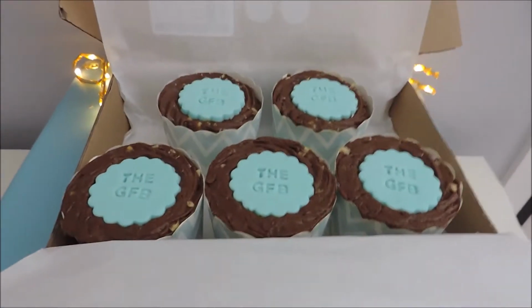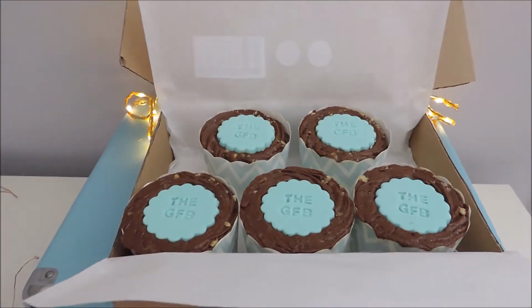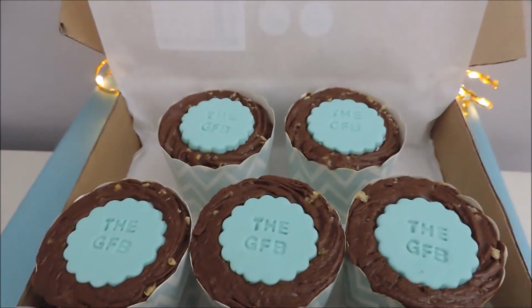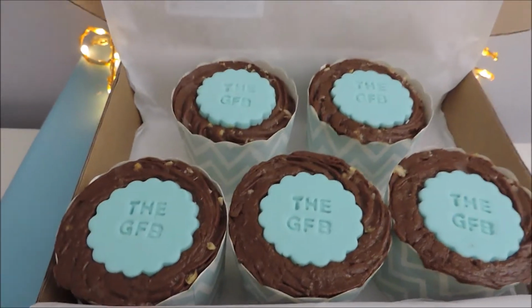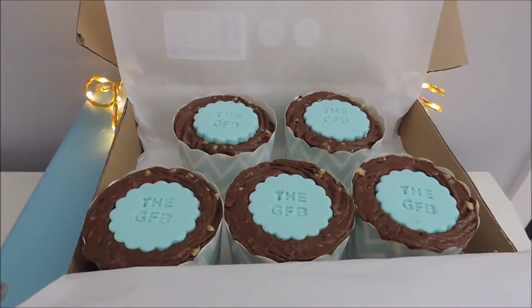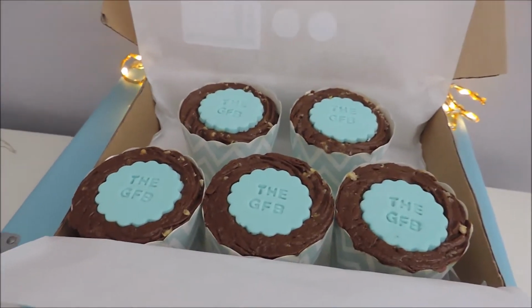Then here are the chocolate honeycomb cupcakes. Just to clarify, you get 6 in a box, not 5, but I've eaten 1, so that is why there is only 5 in my box now. But yes, you get 6 cupcakes, and with the cake slices you get 12 slices of those.